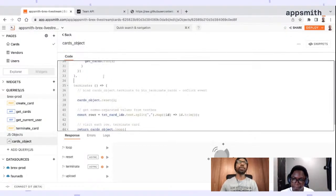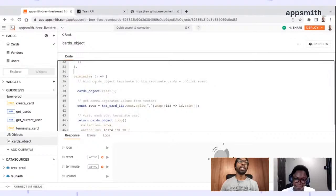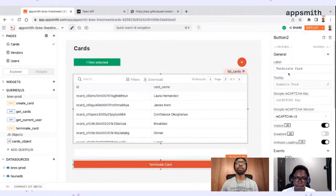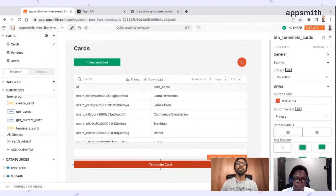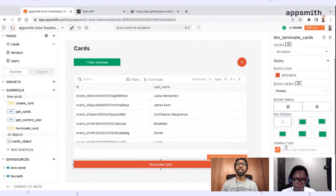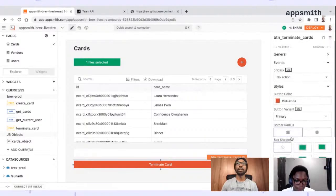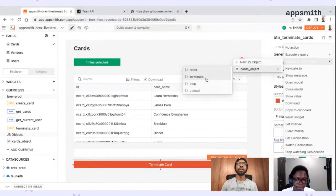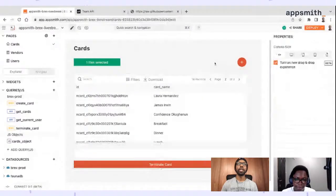Okay, terminate. We'll bind this cards object to the button terminate cards on clicking it. Yes. Here is the button. We didn't name it, but terminate cards. So I have that, and then now this is where we do the on click handler, and we will find terminate, right?